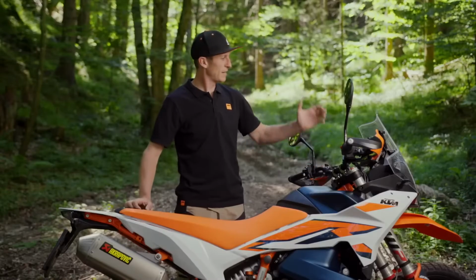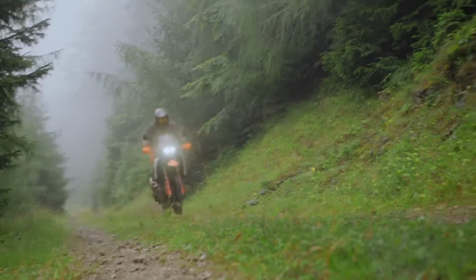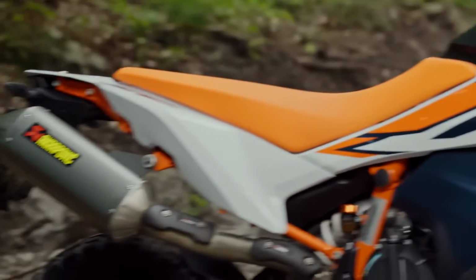Inspired by the 450 Rally, we've got increased wind protection, increased weather protection, better airflow through the bike, and of course, the new fairings. It just looks great. I mean, look at it.